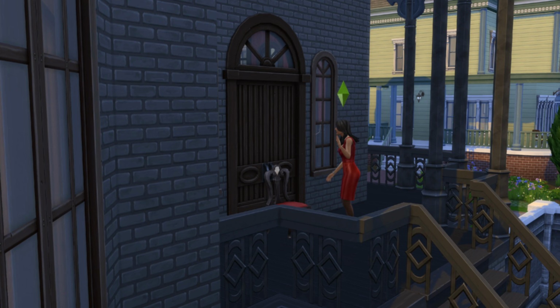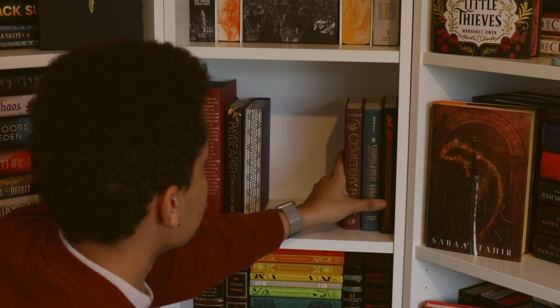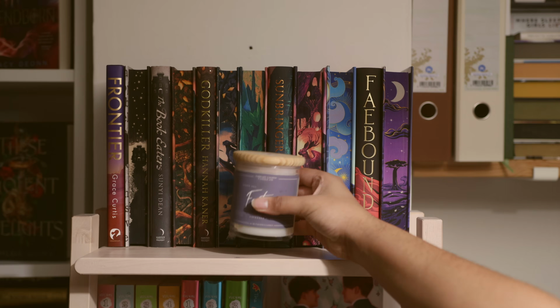And now my stress just feels like a sim who can't get through a door because there's a chair in the way. I've spent over a year building these bookshelves, organizing the books, and getting this office space into a state where I can function. But now I feel like this is going to be the time where I can actually make this into a home library that I can be proud of.